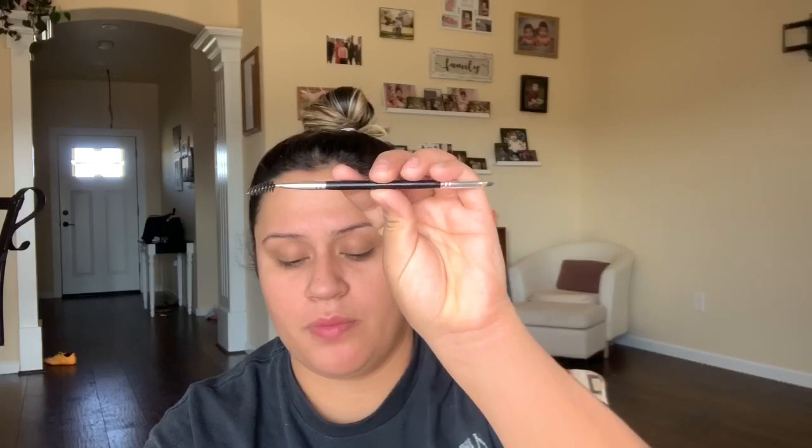Okay, so to start off, we are gonna be doing our brows. I'm gonna be using the Anastasia Beverly Hills pomade, in the shade Dark Brown, and I'm also using the number 12 brush.